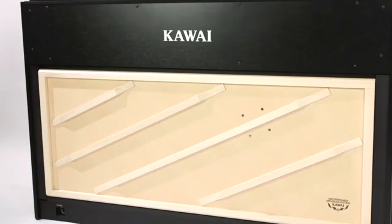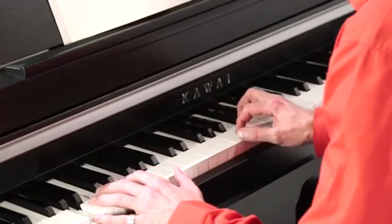Just like a real piano, the CA97 has a soundboard that supports the built-in speaker system and is responsible for the superb reproduction of the bass range you'll notice the first time you play it. The result is a highly authentic piano sound that fills the room, captivating player and audience alike.